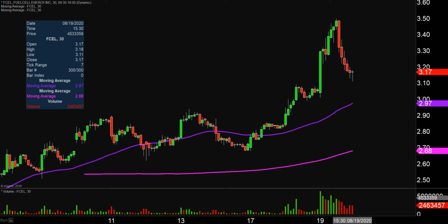Quite the eventful day on this one. A lot of volume, price all over the place. Although I will say that from a presentation standpoint, this is a relatively tricky chart to talk about because there's a lot of perspective that goes into it. And based on your game plan going in, that's really going to dictate how you view this chart.